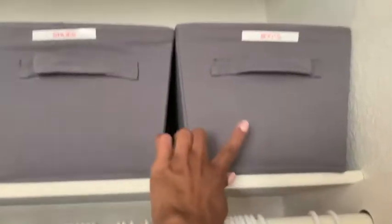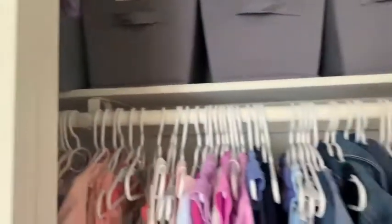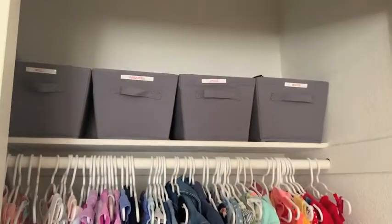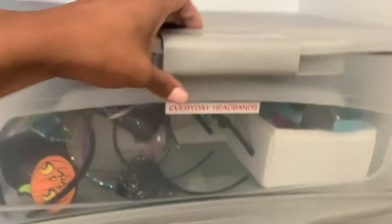In her closet, we have these gray bins from Aldi, where we've organized boots, shoes, sneakers, and miscellaneous. And then there's a large one for like her sleeping bag and items that we rarely use. But that is how I organize that part in her closet. And then I picked up another one of those $9 bins from Walmart.